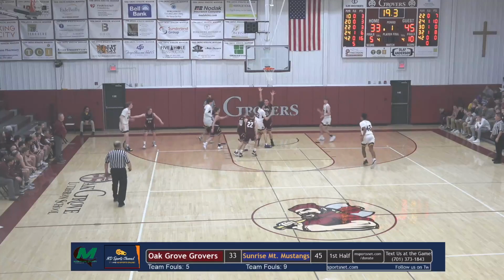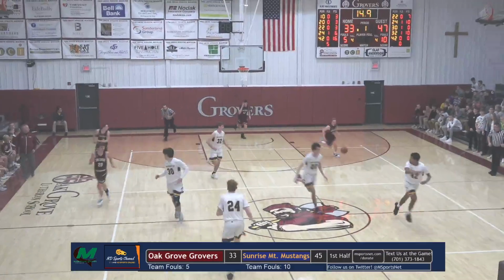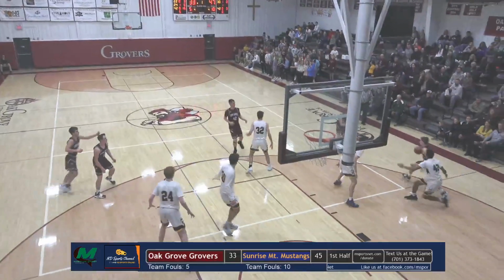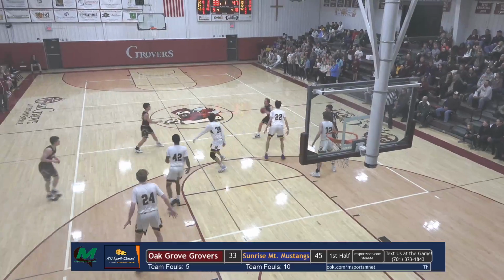So once again, in North Dakota basketball and Minnesota, we stopped keeping track at 10 fouls when it comes to team fouls. So just an FYI on that. They do keep track of individual fouls, but 10 is the limit.